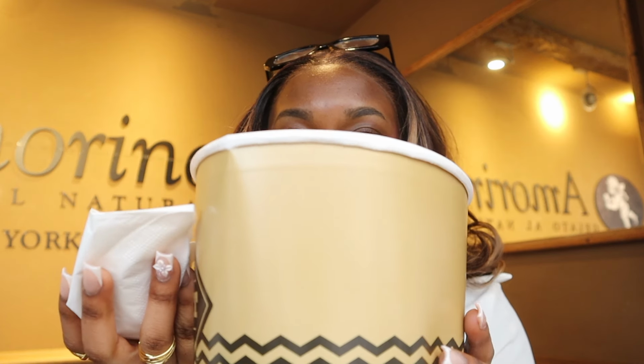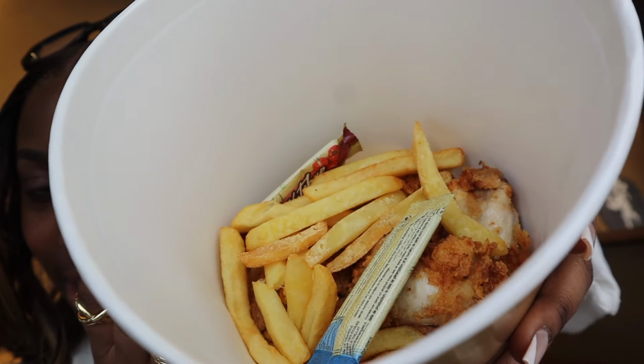Y'all, so we got the food. This is from the chicken place that we saw on the street, and this right here are 2 macaroons. We're at a little fancy gelato place, and it's quite cute in here. I love the environment. I love the artistry. So let's try the chicken first. This is what it looks like inside the bucket. I got a 6-piece meal or something like that. Time for us to try the chicken.